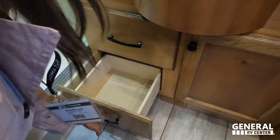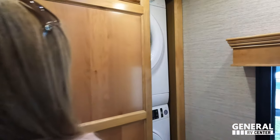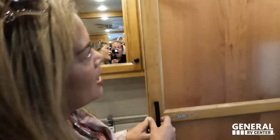Oh, let's see that drawer first. There we go. And then what's this? Slide that to the right. Oh, stackable washer and dryer. Very nice. I love that. And a drawer.